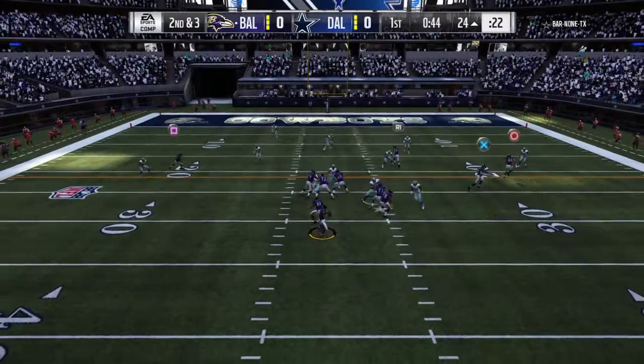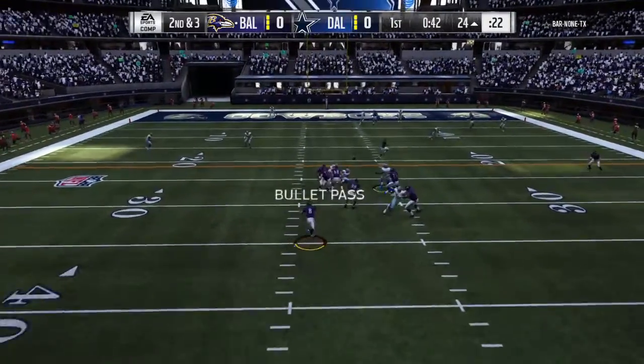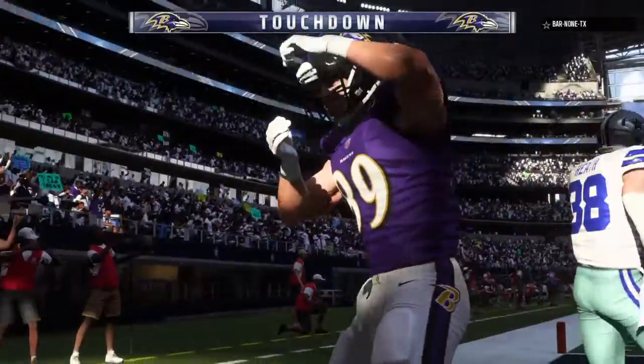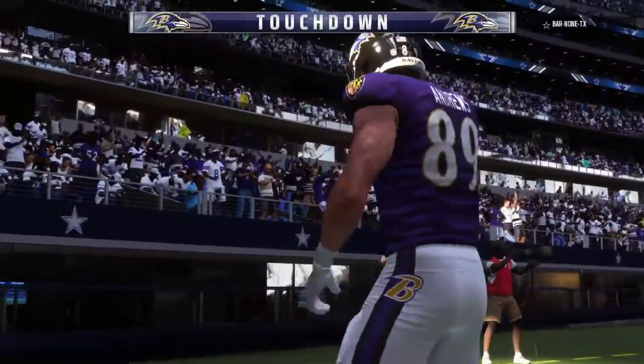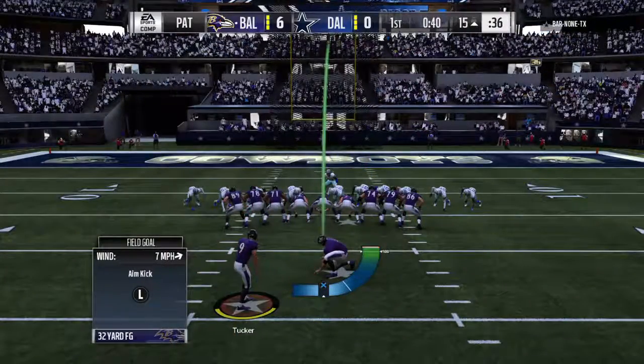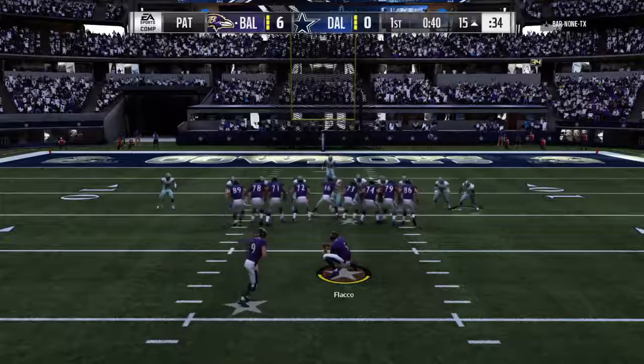Let's keep it going. Now it's Jackson. He's going to take a shot for the end zone. Mark Andrews, a 24-yard touchdown. And the Ravens have taken the early lead. That's almost just not right. You cover everybody.